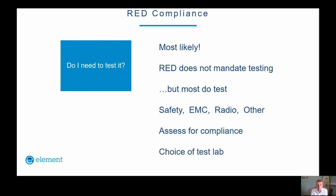There's a choice of test lab. You don't need to use an accredited test lab, and there is no list of approved test labs for the Radio Equipment Directive. However, you can assign your declaration of conformity based on the evidence of those test results. So you really want to make sure you pick a lab who knows what they're doing.